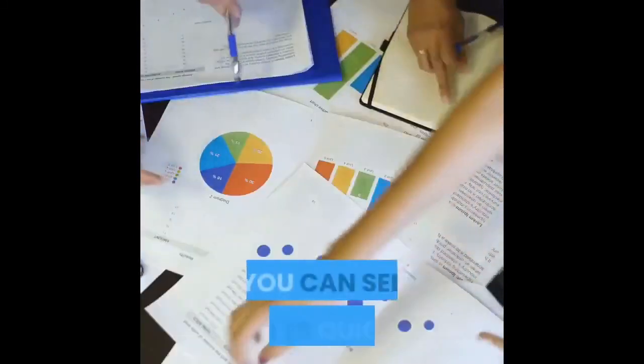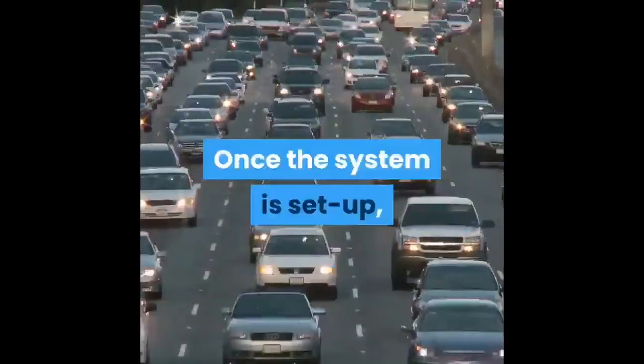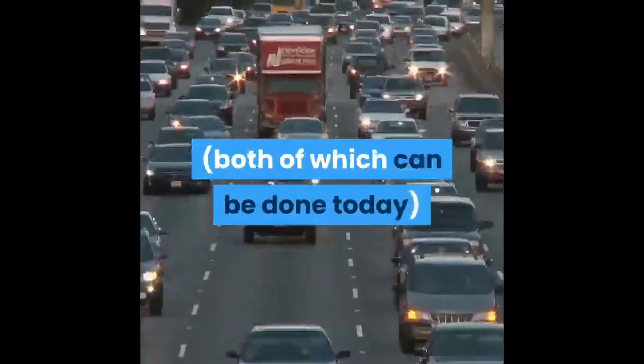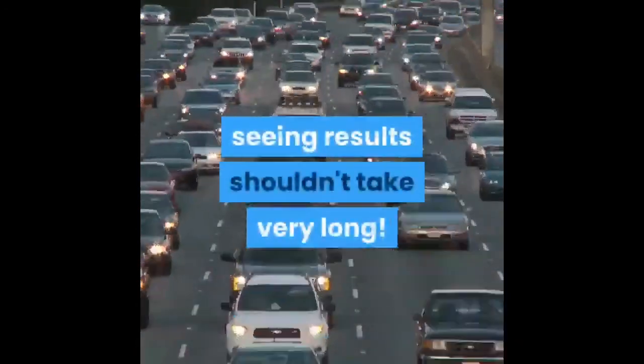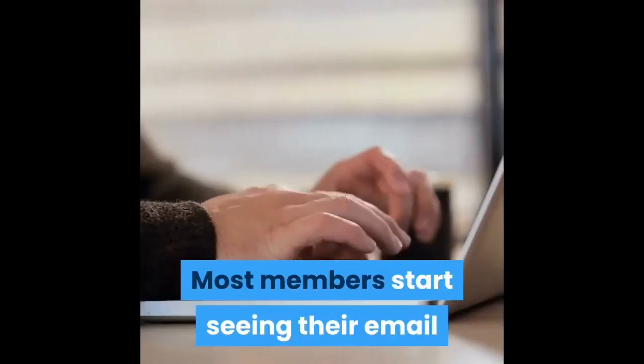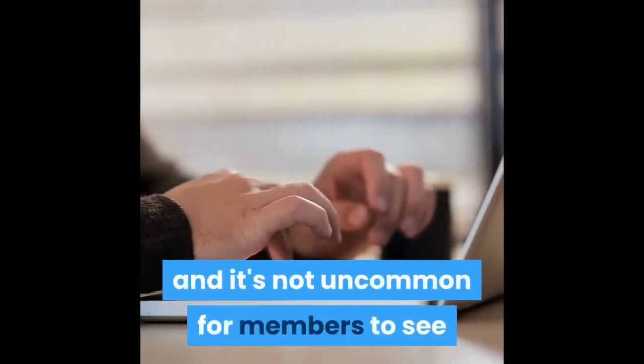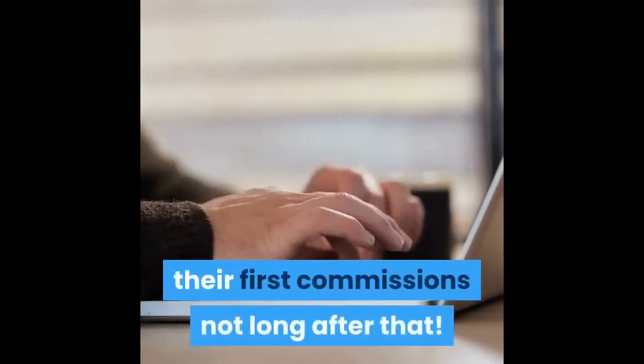You can see results quickly. Once the system is set up, and you've gotten your done-for-you traffic, both of which can be done today, seeing results shouldn't take very long. Most members start seeing their email list grow within the first several days, and it's not uncommon for members to see their first commissions not long after that.